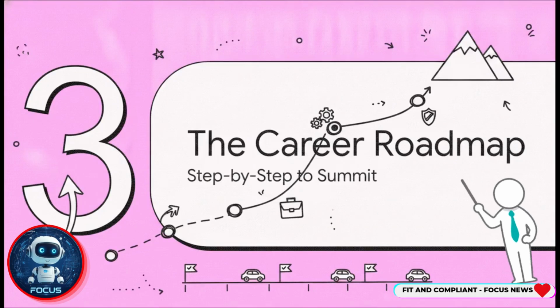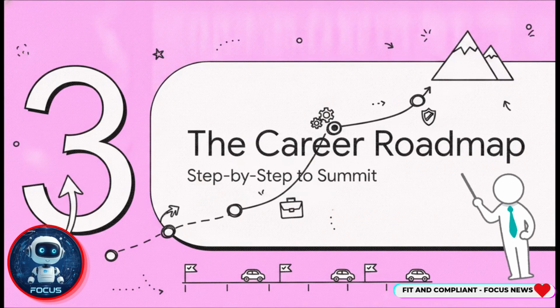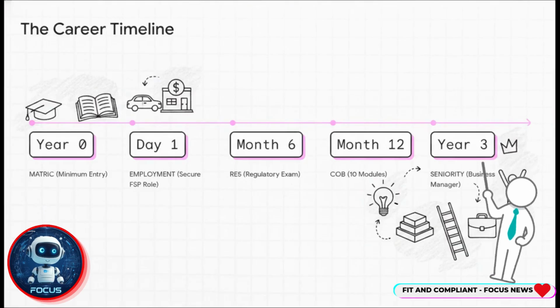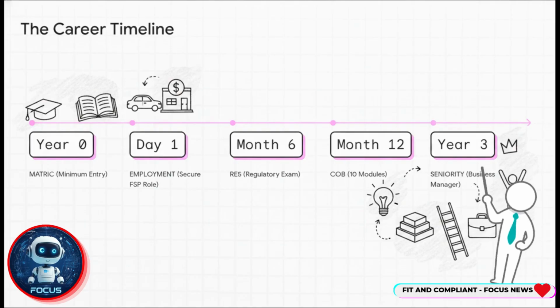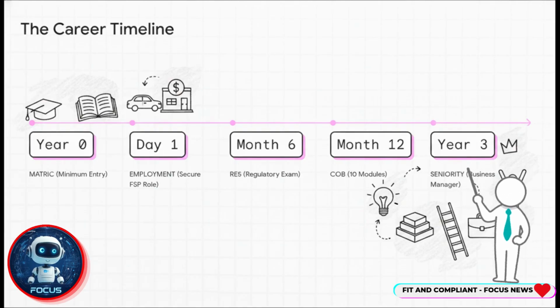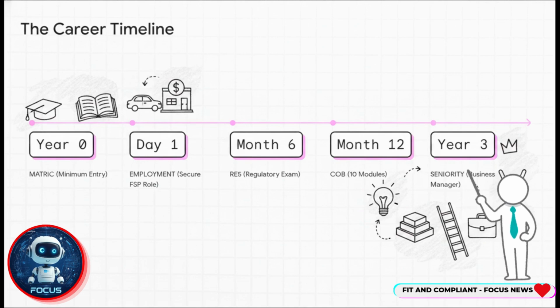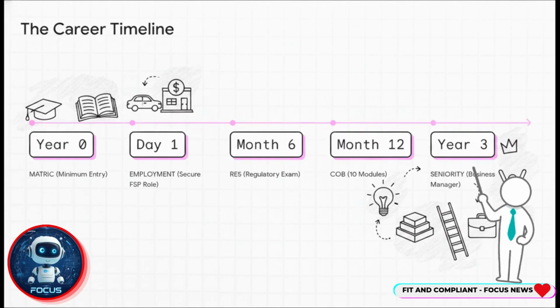That brings us to Section 3, the career roadmap, step-by-step to the summit. Let's trace the actual timeline. At year 0, your minimum entry requirement is your matric. Simple. Day 1 is employment, securing that role at an authorized financial services provider, which in this case is the dealership. Fast forward to month 6, and you need to be passing your RE5, which is that first-level regulatory exam. Hit month 12, and you should be completing your 10 class of business modules.